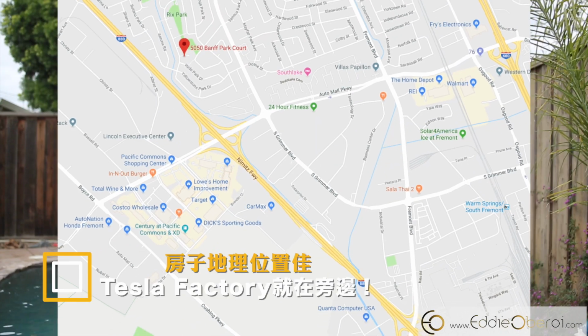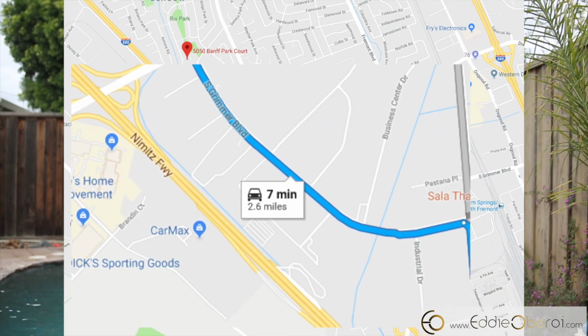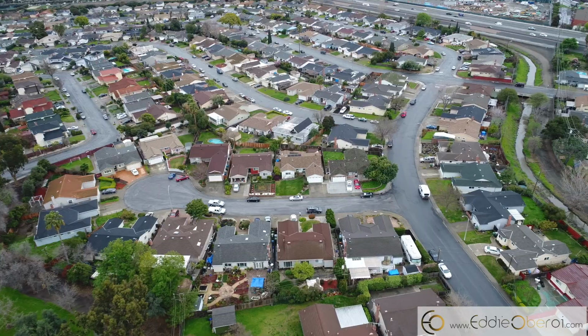Super excited about another listing, and check this out. This one is literally 2.6 miles away from Tesla Motors. How cool is that? I can't wait to show you the single family, single story house. Let's take a tour.